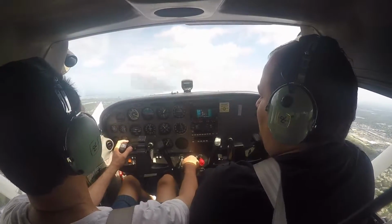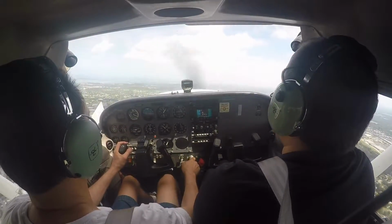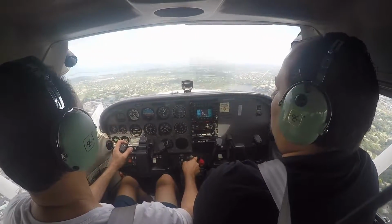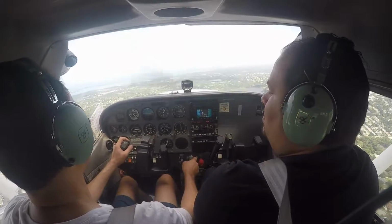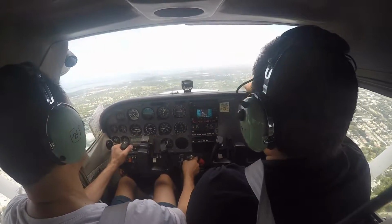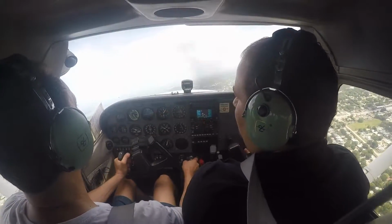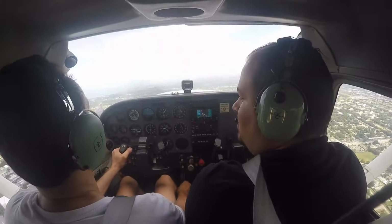Alright, so we're parallel to the runway now. 340, 1,000 feet, full power to 2,000, maintain 1,000 feet. There's your pole over there. Clearwater traffic, A2 Romeo, heading downwind, 16, Clearwater. Alright, there's your pole. Or your lake, do the lake. Alright, stay at 1,000.